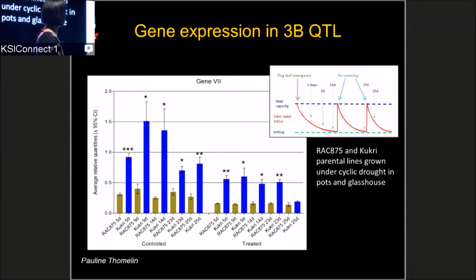Pauline also looked at the effect of drought. So this is from an RNA experiment that was done in glasshouse. So there's no heat, it's drought. And it was a cyclic drought where we withheld the water in the pot. And you can see here the same, the Kukri allele is more expressed than the Racket allele. And in the control, the allele is more expressed than under drought.